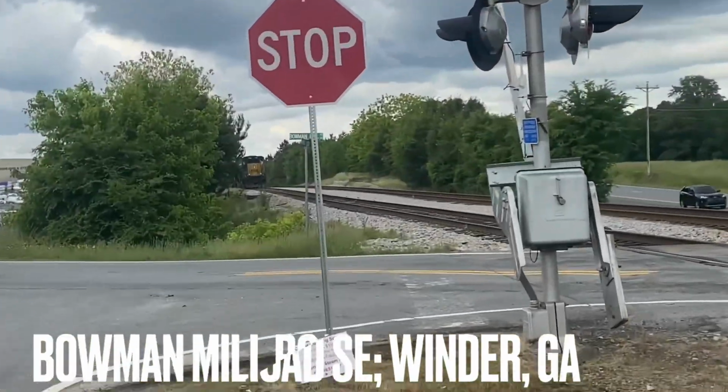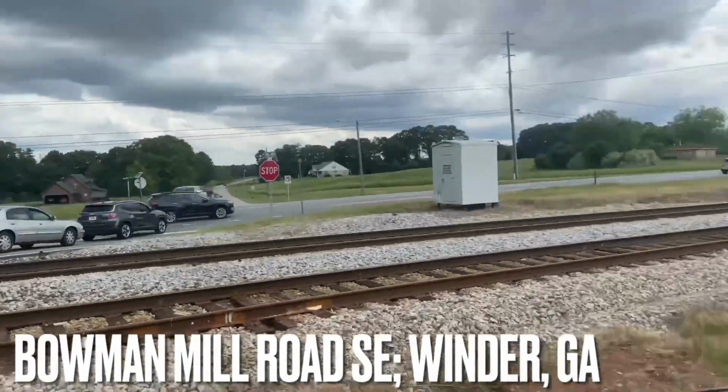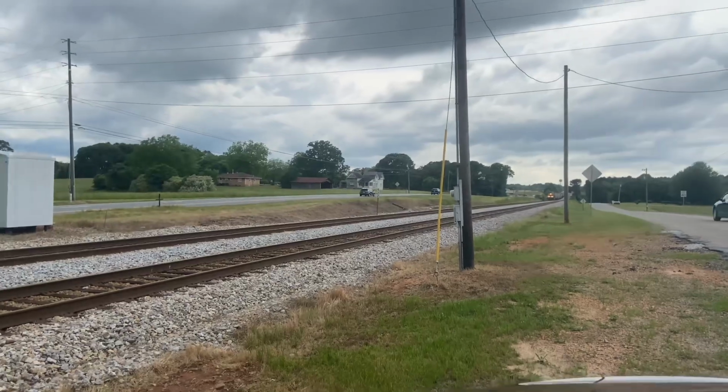Passing through rural Georgia, we continue to follow this grainer where it's now waiting on a massive northbound M581 at the south end of Harper Siding, just north of Winder, Georgia.